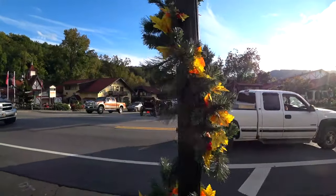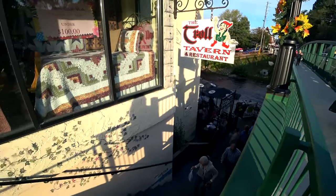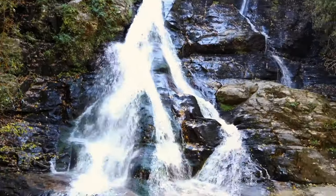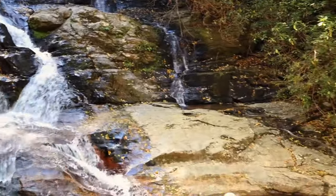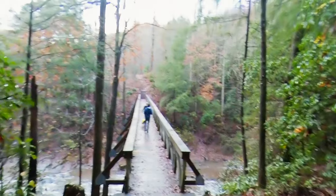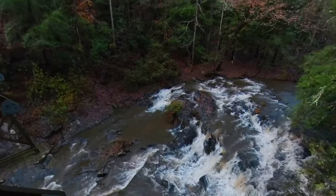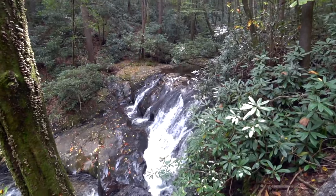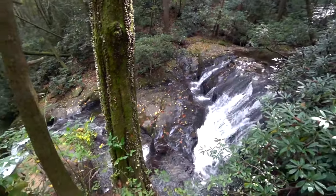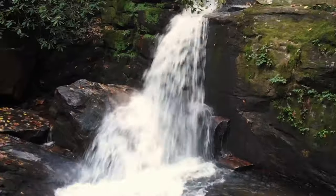One of the main reasons we actually like going to Helen is we love all the hiking that is near there and around there. There's all kinds of waterfalls and hiking trails. They have zip lining, they have tubing down the Chattahoochee River. It's definitely an outdoorsman's paradise here. So if you like hiking, this is definitely a town. If you've not been, you should check out the surrounding areas around there.